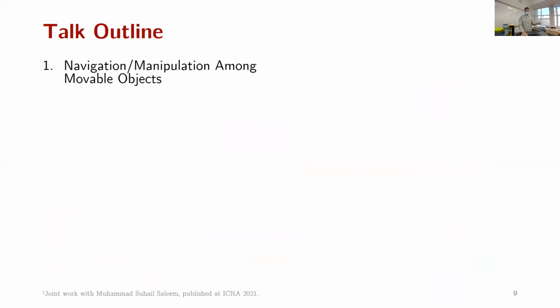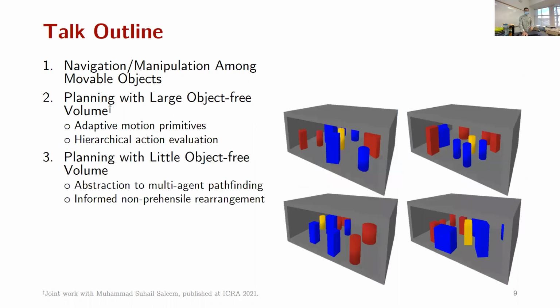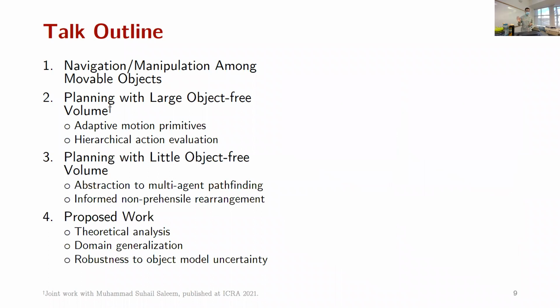So I'll begin the rest of the talk by just establishing what domain we're focusing on. So I'll give you details about the manipulation among movable objects domain. I'll go on to talk about the first bit of completed work, where we looked at workspaces that have relatively large object free volume or not that much clutter in the workspaces. And then we relaxed some of the assumptions we make in that work to focus on more cluttered and more constrained workspaces for the robot. And finally, I'll go into the remainder of the work in this thesis on coming up with some theoretical guarantees and then generalizing it to more challenging planning problems.